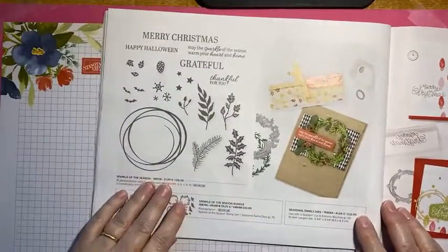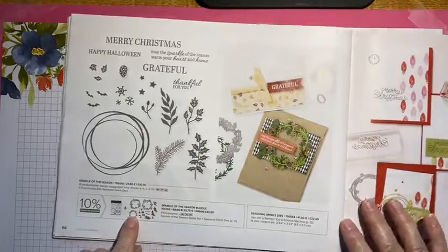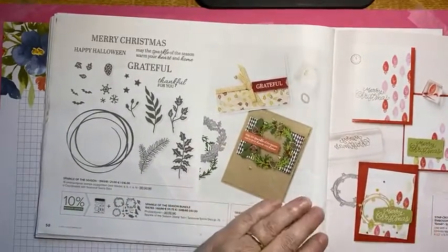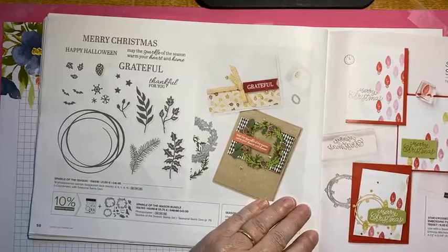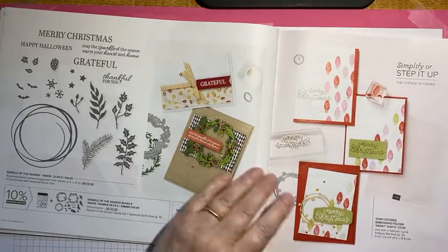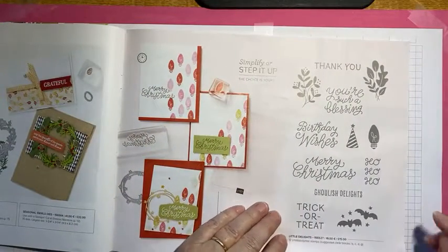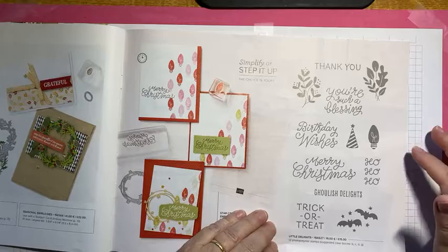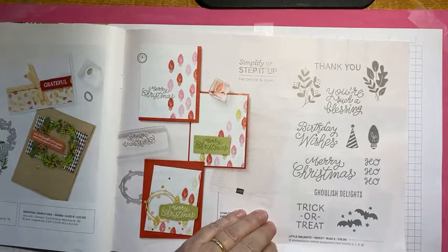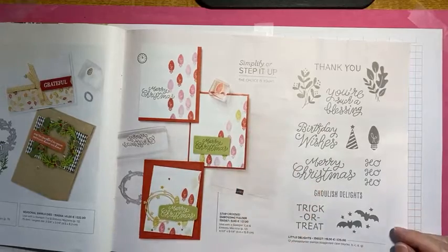If you like making wreaths, then this one's for you. So we've got stamps, and then we've got some coordinating dies and things for you to make wreaths, and then you can put acorns and all sorts of bits and pieces on it. This one is called Little Delights, and it's really quite sweet because there's all sorts on here. So you've got stuff that you can use for birthday, stuff for Halloween, thank yous, and obviously Christmas. So that's quite a versatile stamp set.